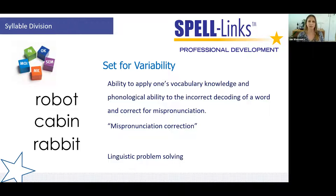And I might get this wrong because I don't even know all the different ones, but it might be something like vowel, consonant, vowel. I see a vowel-consonant-vowel letter pattern. Therefore, I've memorized this rule that with VCV, I break it here and it's a long vowel sound. Instead, the research is supporting leveraging set for variability. And by the way, that doesn't even hold up here with vowel, consonant, vowel, and this isn't a long vowel sound, it's a short vowel sound. So there are some problems with it.